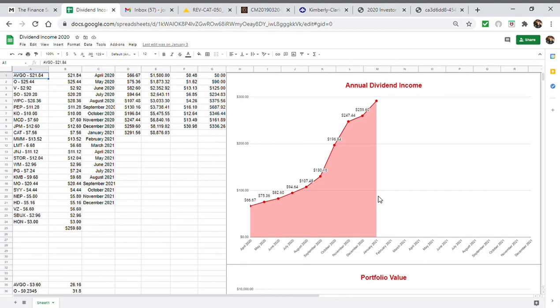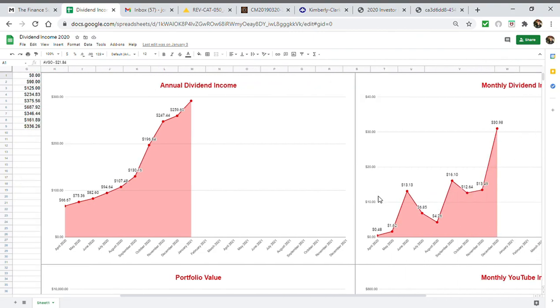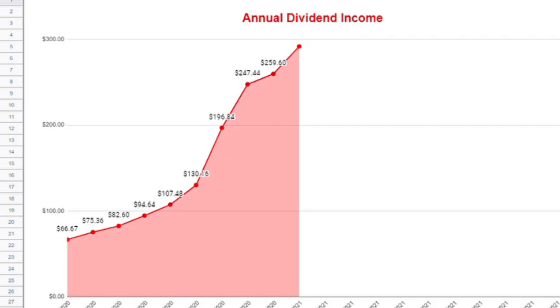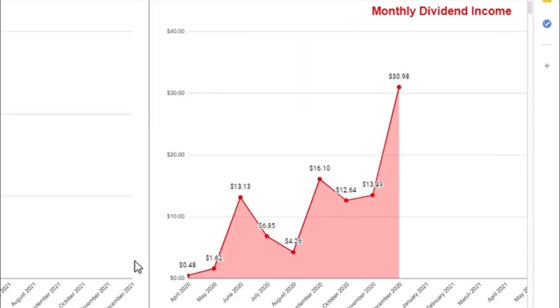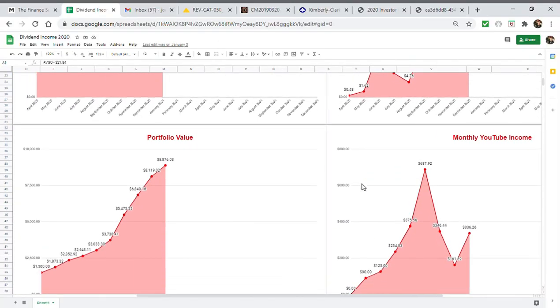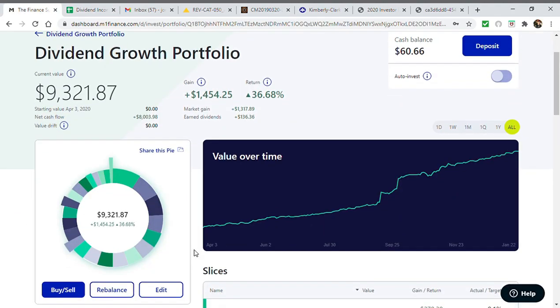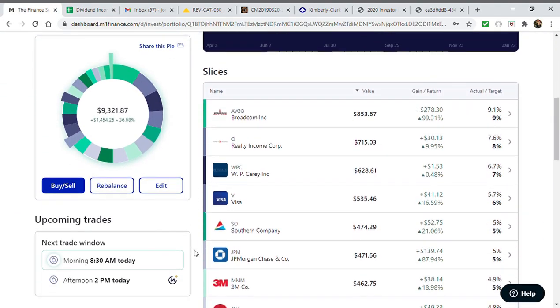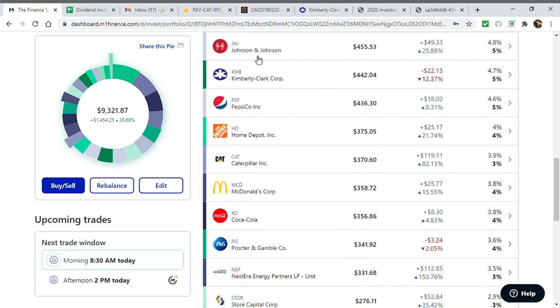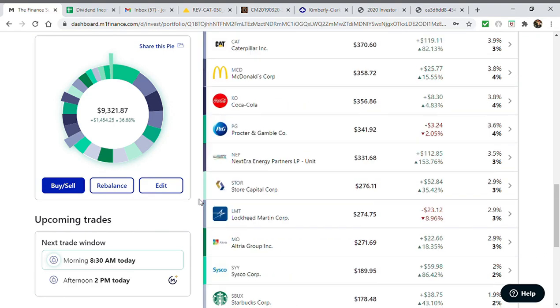So thank you guys so much for tuning in, and if you're not familiar with me, my name is Jordan. I'm the Millennial Investor, and what I do is I track my annual and monthly dividend income through these top two charts right here. And as you can see, we're now approaching $300+ worth of annual dividend income, and we're having steady dividend income every month as well. And then I also track my portfolio value and my monthly YouTube income through these two charts. If you'd like to see my 24 stocks in my portfolio, this will go ahead and show you right here. You can pause the video anytime, including Kimberly-Clark right there. But these are the 24 companies that I currently own, and these are all dividend-paying stocks.